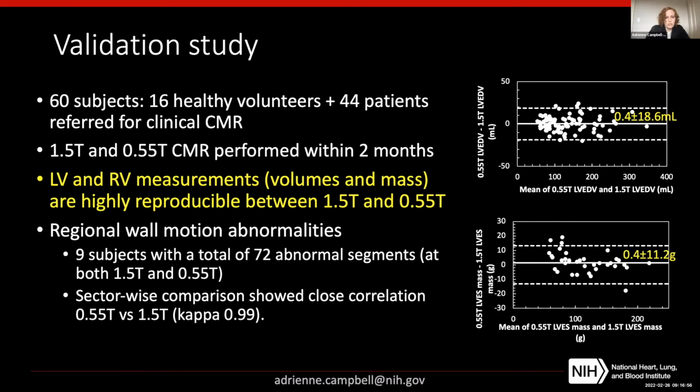And in particular, if we looked at regional wall abnormalities, we saw the same diagnosis of regional wall abnormalities at both field strengths. And if we did a sector-wise comparison, they correlated really closely. So overall, we are really happy and confident that we can do cine imaging well at the lower field strength.